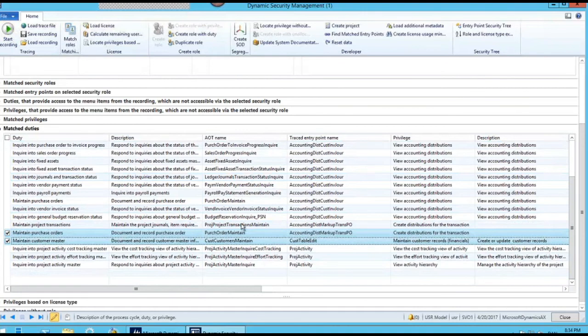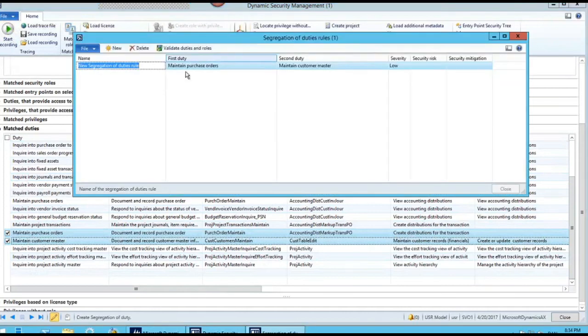You can see which trace entry point name we're talking about here, and then you can just create SOD. This means the only thing that's left right now is to give it a name and a severity level, and then you have created your SOD. So all of the hazard and all of the hassle with finding the correct duties to segregate is done automatically by DSM.